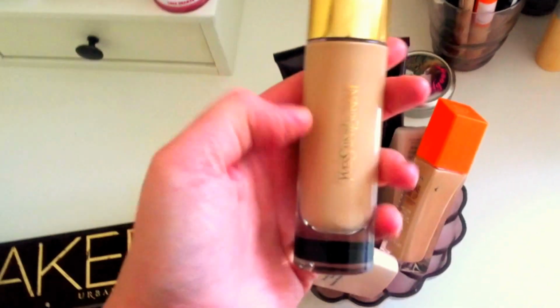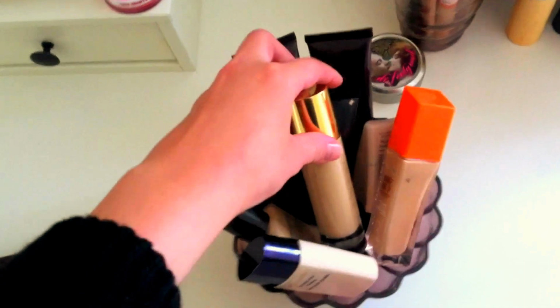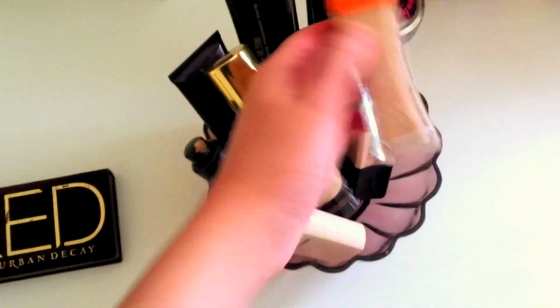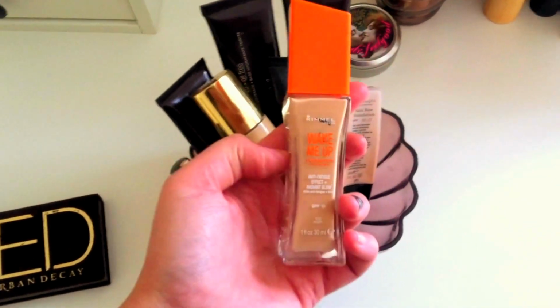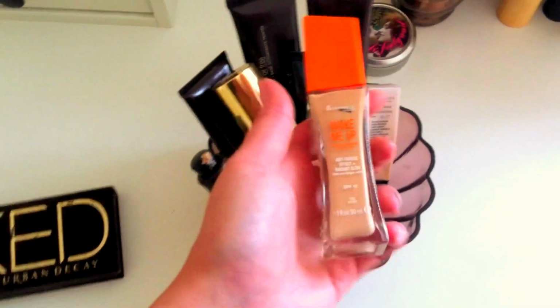I bought on a whim and I didn't even try it before I bought it, and I'm not sure if I absolutely love it yet. Bit of a waste of money. Haven't tried it properly yet, so I'll give it another go. Rimmel Wake Me Up Foundation, which is always in this little bowl. I absolutely love this. Honestly, I think this is one of the best foundations, even though it costs about £8.